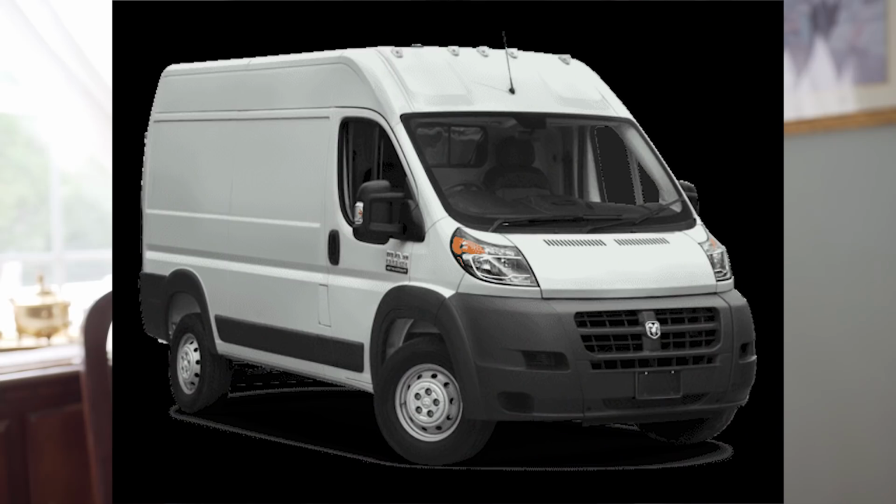Another option that is out is the Ram ProMaster. I know some people really like them, but at the same time, I've read some really awful reviews about the Ram ProMasters, in particular with even just minor issues going wrong. You have to take it to the mechanic, and the mechanic has to be an actual Chrysler dealership because there is proprietary technology in there that only allows them to work on it, and that's something that definitely worries me, to have to take it to them and spend an arm and a leg.